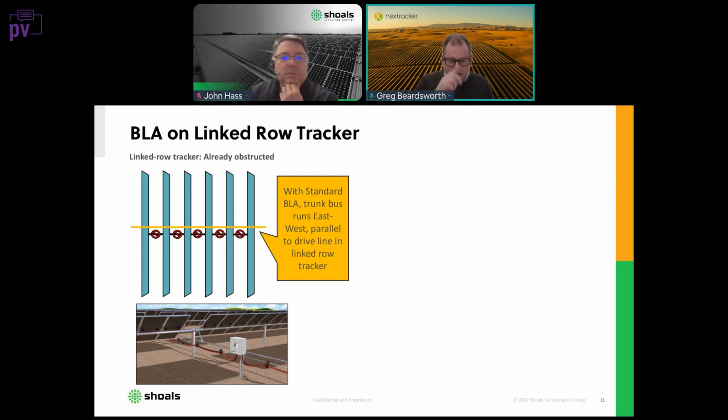They're typically at a height and they're big enough that you can't drive under them, you can't drive over them. Certainly people could typically cross them, but machines can't. And so when you're dealing with a linked row tracker, running DC wiring down the center, roughly in the same place as the drive linkage, makes a lot of sense, as there's already an obstruction there. So I'm going to hand it back to John, who's going to talk a little bit more about how these things come together in detail and how a north-south solution can make sense.